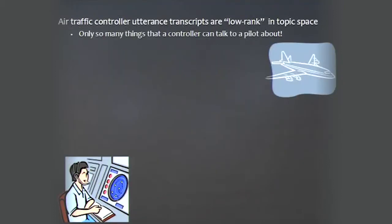But let's look at the less trivial example. The example I actually did research on this past year was analyzing air traffic controller utterances. If you don't know, air traffic controllers talk to pilots a lot. The controller might tell the pilot, you need to slow down your plane now. The pilot will respond, okay, I'll slow down for safety reasons, etc. During the course of a day, hundreds of millions of these conversations take place.